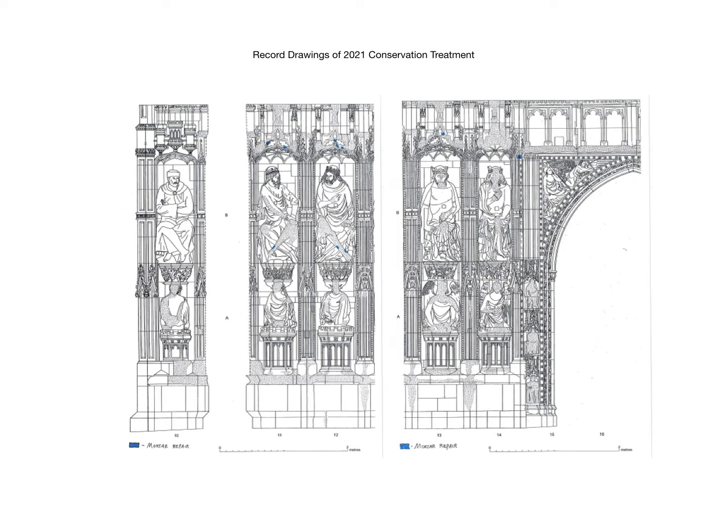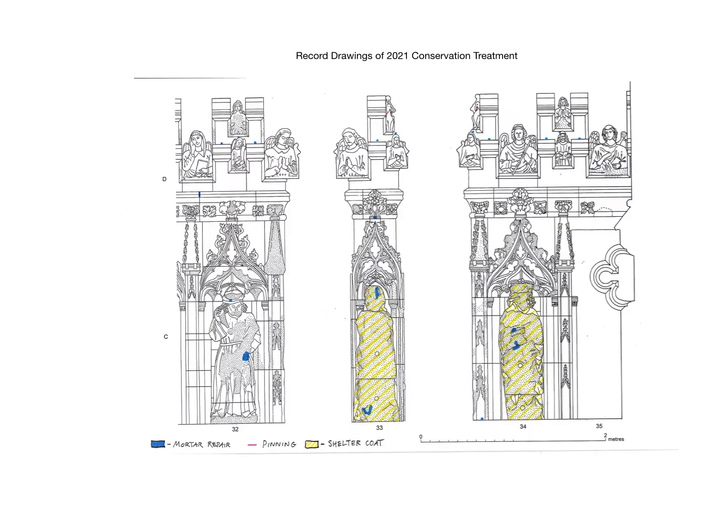Records from the current 2021 programme show that minimal repairs were necessary to many of the lower register statues and shelter coating was deemed unnecessary. Again, further record drawings from the recent 2021 conservation programme show the southern end of the screen, the upper tier, where repairs and shelter coating were necessary because of the eroded and weathered surfaces of these exposed statues.